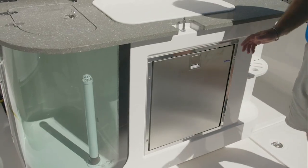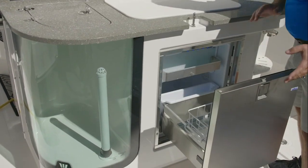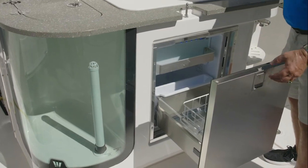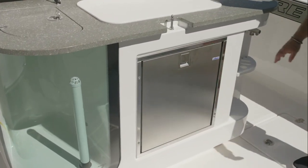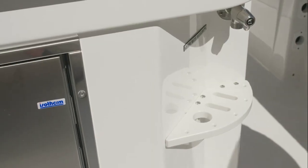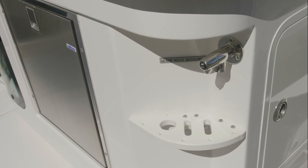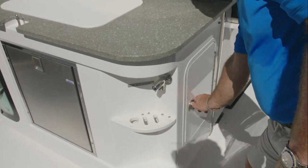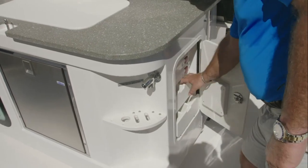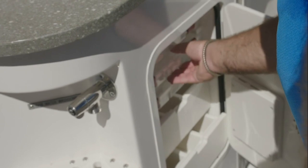Another great feature to have on this workstation is the Isotherm drawer fridge. Nice and deep, put all your stuff in, easy to access when you're back here. Slam shut, nice clean look. You also have a nice area for some of your tools, knives or whatever, cutouts for those. You also have a wash down area so you can work at this station here. Another great little detail on the boat, you have all your tackle boxes in here. A couple drawers, put things in, easy access. Then you also have your bait boxes.